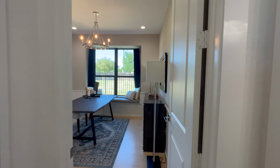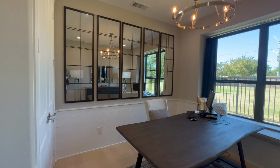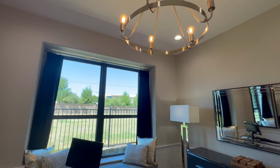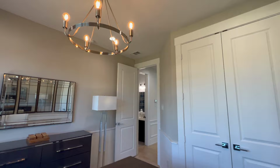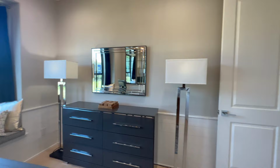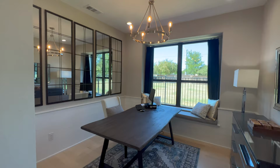And then right over here, you have your office space. Again, details, you got a bay window over here, bringing in some more natural light, can lighting above, this gorgeous light fixture. Help bring some more detail, some more character in this room. You can even use this as a bedroom. It works like that as well. You got a full-size bathroom right across, and you have a closet. So use this as an office or use it as a bedroom. Let me know in the comments down below what you would do with this room.